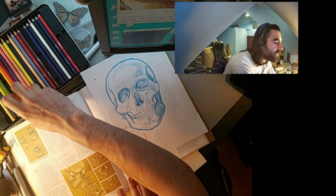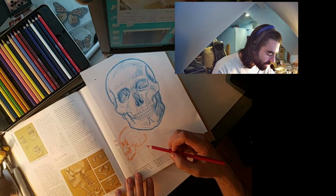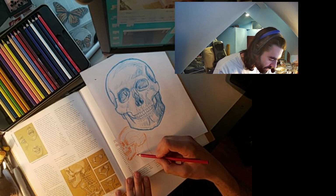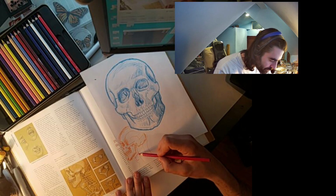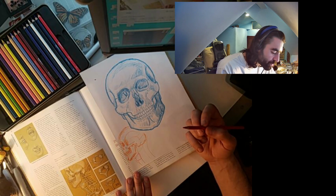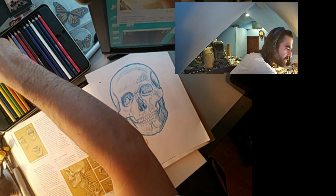I'm gonna do the next part in red. So let's see. I kind of want to start with this weird neck thing. It's probably not good to start here though because I'm supposed to be measuring. And now that that's red, I have to make this in a different color. So let's make this green.